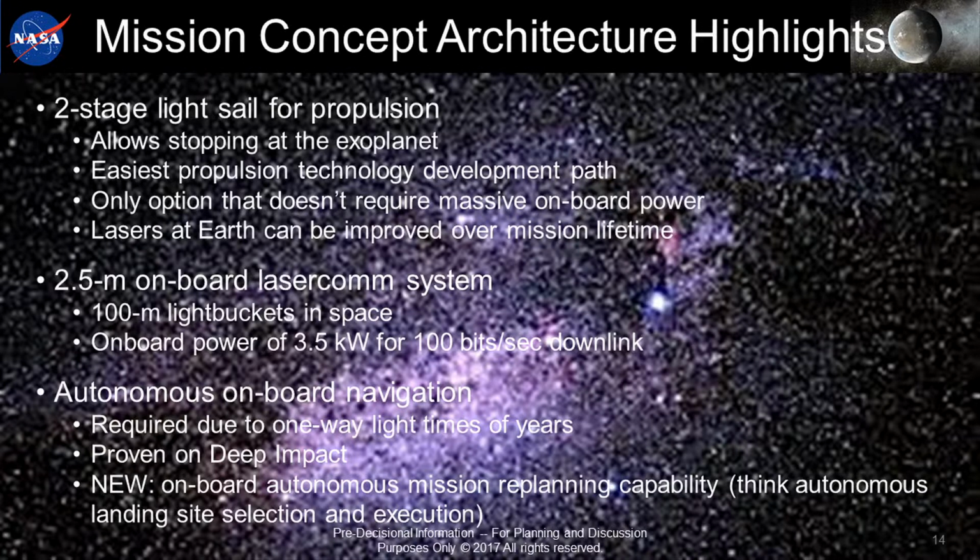We designed a 2.5 meter onboard LaserCom system. We'd have 100 meter light buckets in space. Now, putting it in space solves some problems. You get around the atmosphere. Obviously, it creates problems because you got to get it into space, and it's very, very large. But you get away from the atmosphere, you get away from weather, you get away from eclipses and the Earth rotating and stuff like that. Once a year, you're going to have occultation when you go behind the Earth with respect to wherever you are. But that can be planned around.